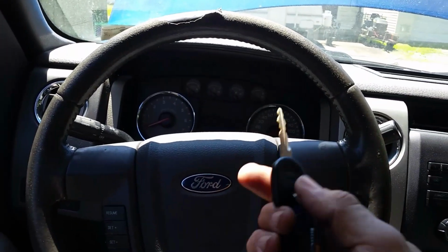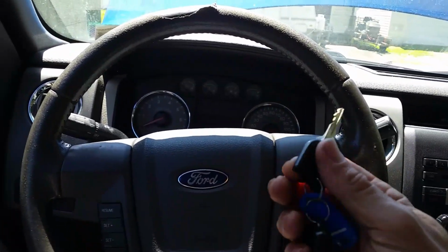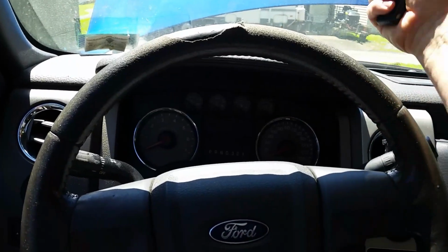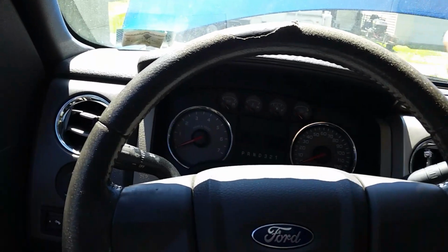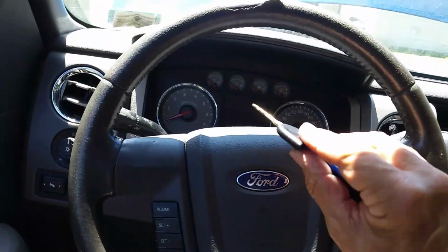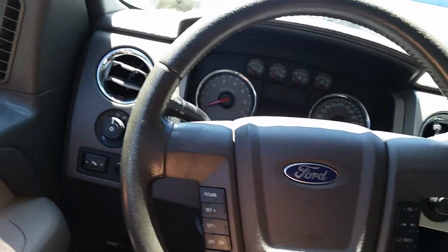So in a nutshell, if you have problems with this key here, if you notice, even if it's in the daytime, bang on your dash a little bit and see if that security light will go off, and maybe this will reconnect and get a signal from the transponder to the computer.